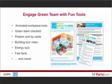Again, one of the things we've learned from our thousands of partners is that engaging your workers or your employees can be very profitable, really. Getting them on board for energy and water savings can really help quite a lot. We have a set of tools called Bring Your Green to Work that are all downloadable. There's our checklists, posters, and tip cards, a video, facts, and animated workplace tools that you can come find. That's at EnergyStar.gov/work.